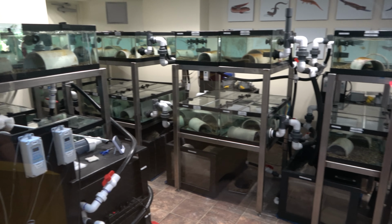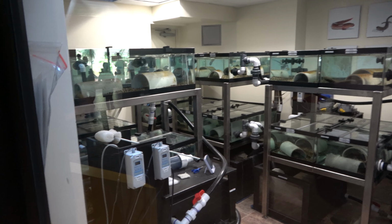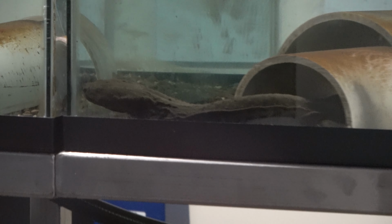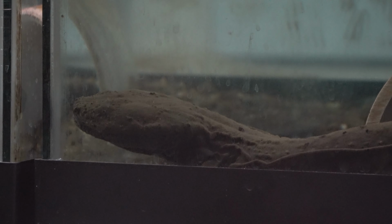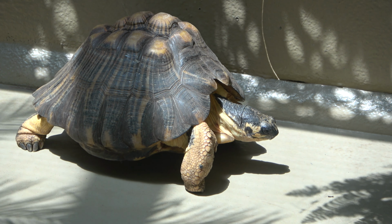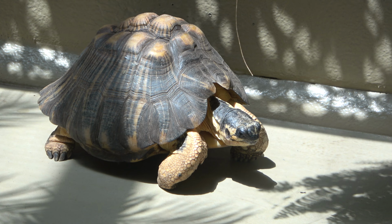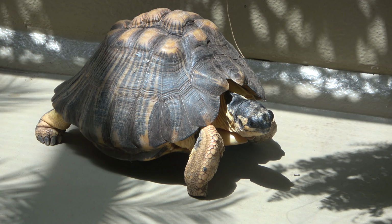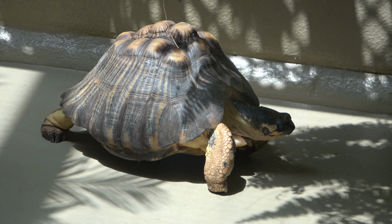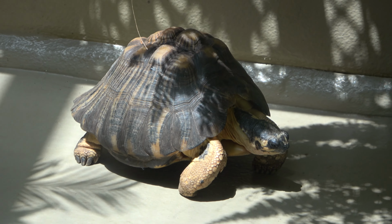Upon further review, they have a lot of hellbenders. It must be some sort of breeding program or research center. Here's one out of the two. Unfortunately, the one in the enclosure is not that big, and also a little difficult to see. Japanese giant salamander. Zooming along there is an Aldabra tortoise. Now, if I'm correct, these guys grow very, very large, like 4, 5, 6 feet, massive turtles. So I'm guessing this one's a baby, or I got my species confused.